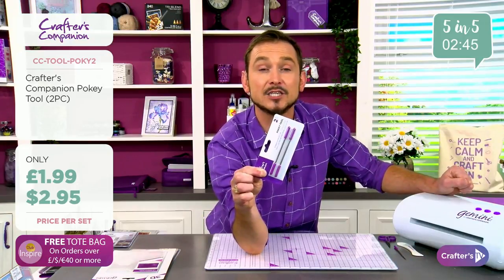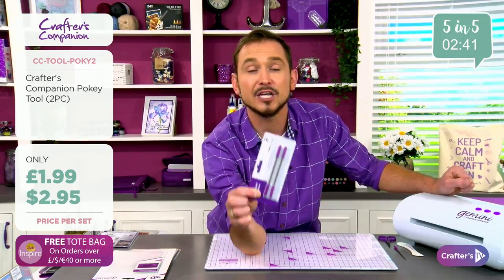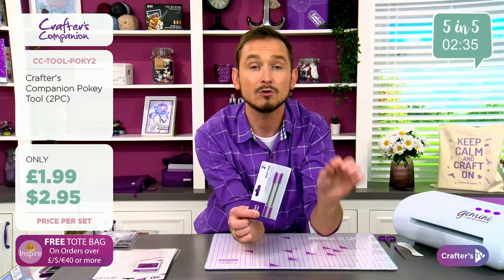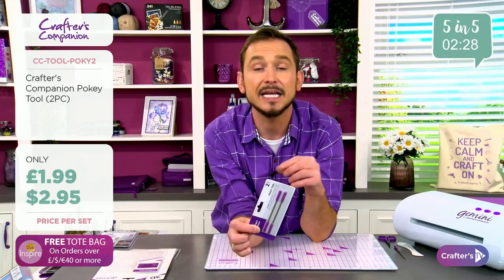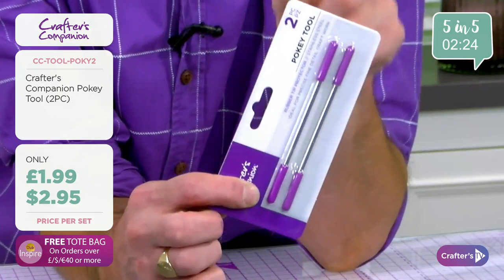You can be using that to poke out all your paper pieces. If you've got any of your die bits you need to poke out, you can use that one as well. If you want to do any additional piecing, if you've got your rulers that have got the wee holes and you can do your own paper pricking, you can be using that as well. If you use your glue gels, however, you want to actually use the actual poke tool instead of the syringe, then you could be using them as well.